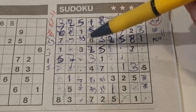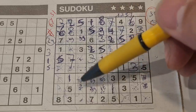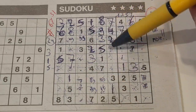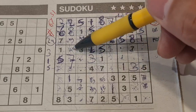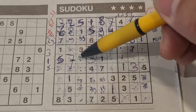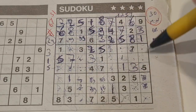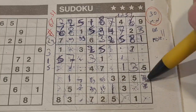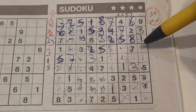But the 2 then. Need a 2. No 2 here. No 2 there. I need a 2 there. 2 in this column, 2 in the next column on the last column. The only 2 places left for the 2 should be here or there.